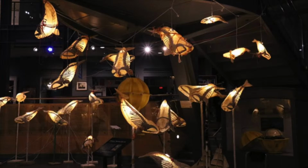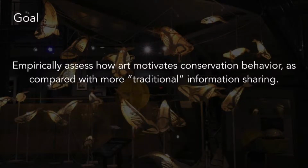After these installations, we wanted to know if seeing this installation, or being a part of an interactive installation where the participants who come to the event are actually able to wrap the ropes around the whales themselves, had an effect on what people wanted to do to protect right whales. So our goal with this project is to assess whether and how art can motivate conservation behavior as compared with more traditional information sharing, like you might see in a poster or presentation or at a museum.